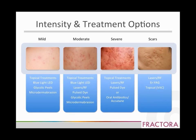The types of acne, if we categorize it by mild, moderate, severe, and scarring, can be treated with different options. First of all, topical treatments can be used pretty much in all kinds of acne, including severe acne. And topical treatments can range from benzoyl peroxides, topical antibiotics like clindamycin, erythromycin, retinoids like Retin-A, Differin, Tazorac. But my favorite go-to topical acne treatment at the moment is Aczone, which is topical dapsone. It's an anti-inflammatory and it targets the inflammation, which is the basis of acne.